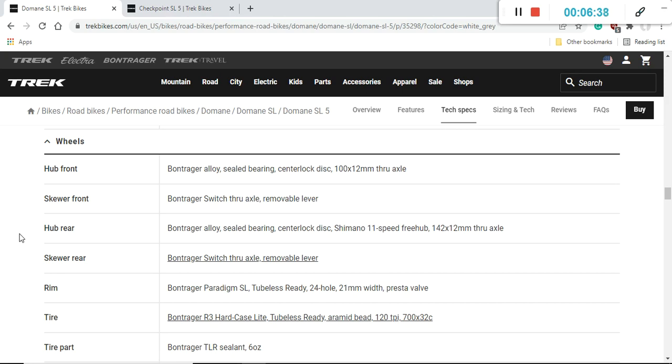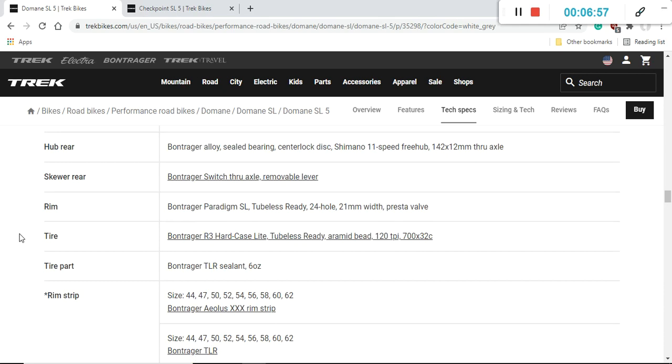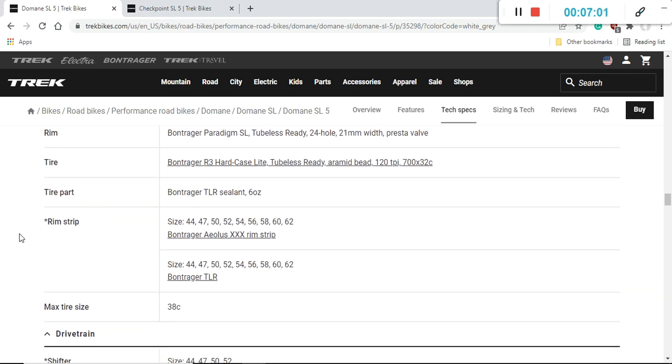On the Trek Domane, this wheel set is wrapped in the Bontrager R3 tire, so this is a 32mm tire, which is very nice. A lot of air volume and smooth ride, and this is going to be a 120 TPI tire, so very supple tire. The tire is tubeless ready, and you will also have a tubeless sealant delivered with the bike, and also the rim strip, so this is a very nice addition with this Trek Domane. If you are planning to upgrade your tires on the Trek Domane, you can go all the way to 38mm tires, which is very nice.